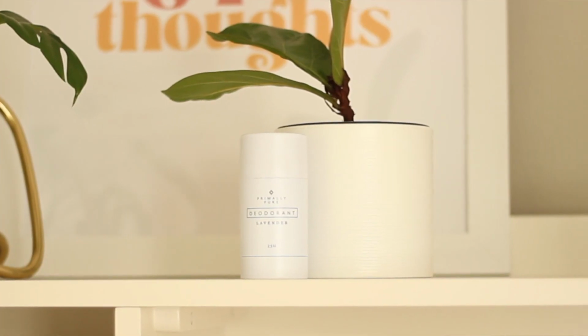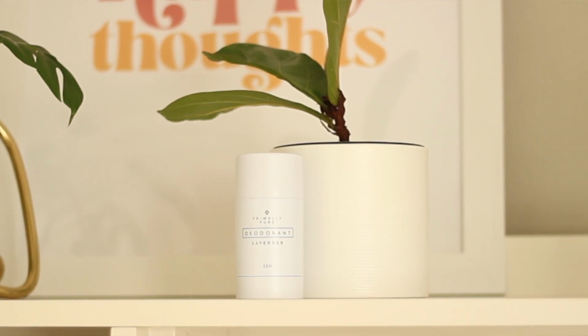And it is the Primally Pure deodorant in lavender. They have a number of scents. There's like charcoal, geranium, blue tansy, probably some others. But for whatever reason, lavender doesn't bother me. I think it smells fine, and it works the best for me. We're all different. We all have different body chemistry, but this is the deodorant I have bought over and over and over and over again.